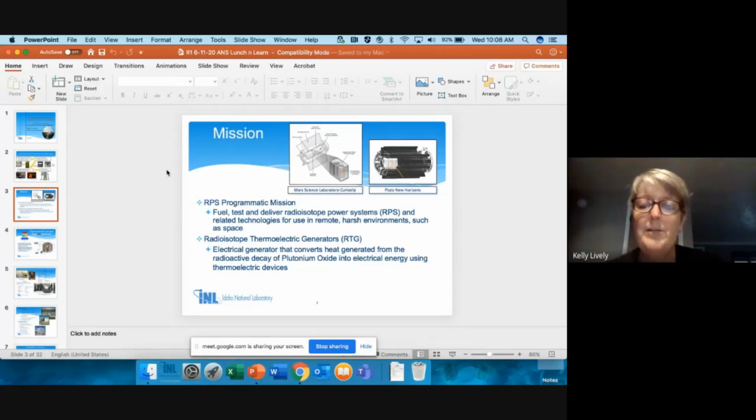The pictures illustrate two of the different systems that we have fueled and tested at Idaho National Laboratory. The upper right-hand corner is the general purpose heat source RTG, and it generates about 300 watts of electrical energy. And the other is the MMRTG that powers the Mars Science Laboratory Curiosity and will power the Mars exploration rover Perseverance.